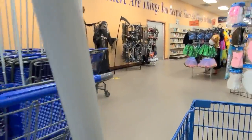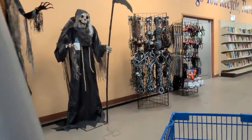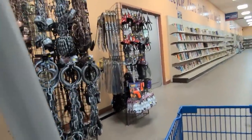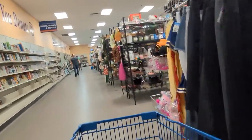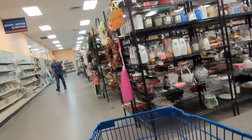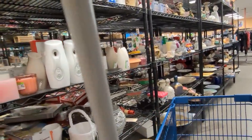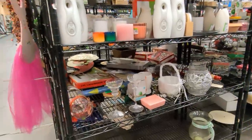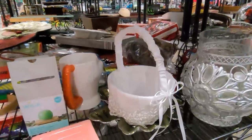The Halloween section is right up front here, and behind that is the hard goods. Past the costumes, we'll do the Halloween last, I think. Here are the knickknacks, the candles, and the figurines. Let's have a good look and see what we can find.